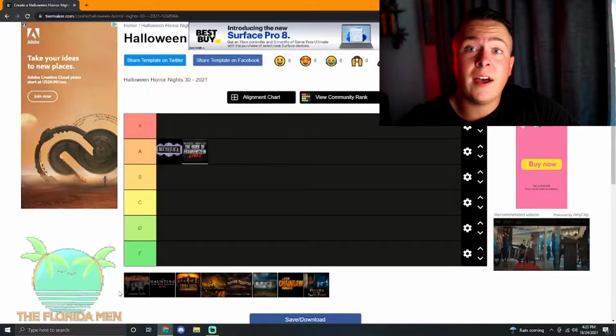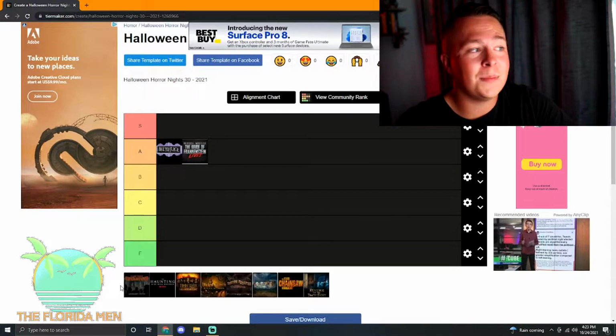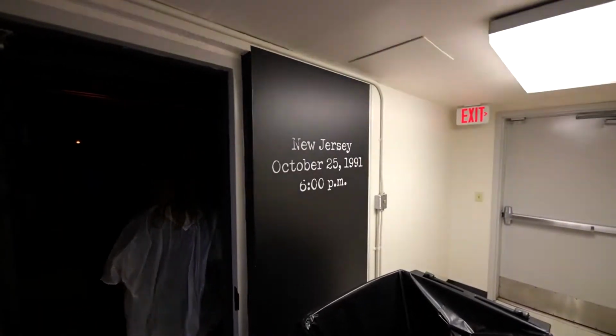Next, Case Files Unearthed. Now this house is an absolute nightmare for me. I love this house, but it scares me all the time. One little fun fact about this house is that when you enter, you'll see that on the door there's a date, October 25th, 1991. This is the very first Horror Nights Universal has ever put out.